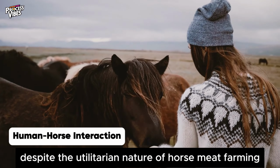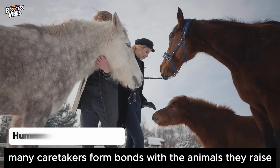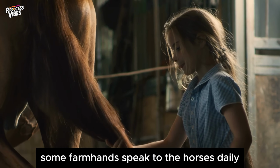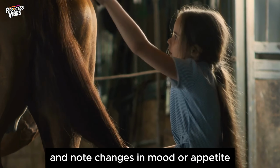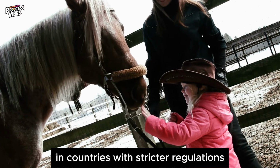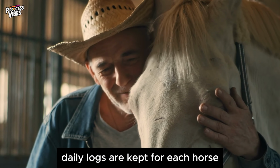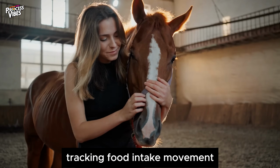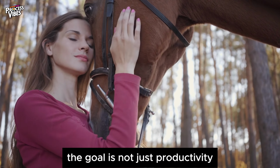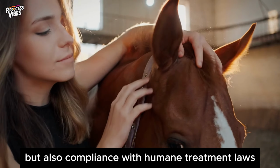Despite the utilitarian nature of horse meat farming, many caretakers form bonds with the animals they raise. Some farmhands speak to the horses daily, groom them with care, and note changes in mood or appetite. In countries with stricter regulations, such as Belgium or Japan, daily logs are kept for each horse, tracking food intake, movement, health symptoms, and behavioral changes. The goal is not just productivity, but also compliance with humane treatment laws.